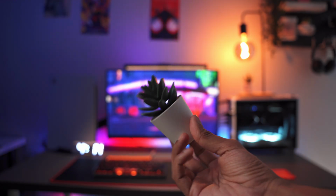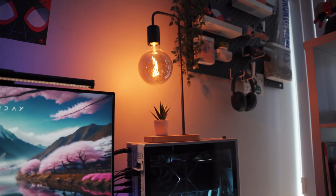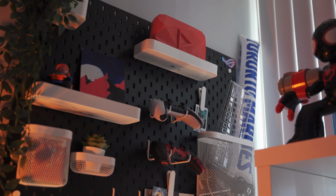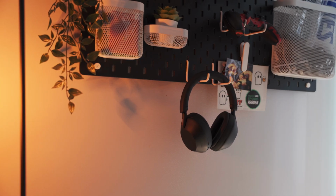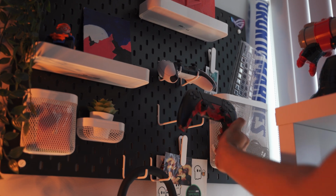And talking about IKEA, I know the next thing isn't technically a desk accessory, but it's not far from it. So please get a pegboard. It is so much better to have a lot of stuff taken away from your desk, and you can decorate it any way or form you like. It also has a lot of attachments which you can buy to showcase the things that you like and make the space feel your own.